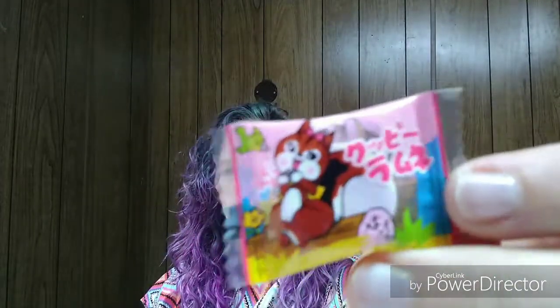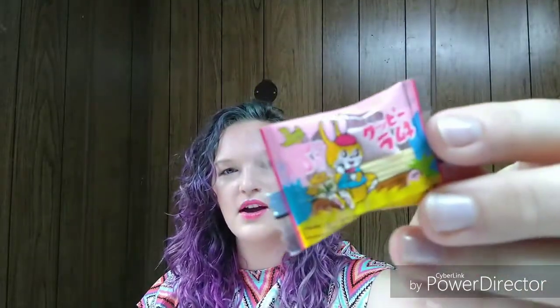Next, we have this cute, adorable packaging. On this side, it looks like a groundhog or woodchuck type of creature, and then on this side is a little bunny rabbit. And again, my phone would not read the writing here, so I have no idea what it is. Reading the ingredients, it is fruit flavored, but I have no idea what exactly this is. So if you are not an adventurous person, this box is not for you.